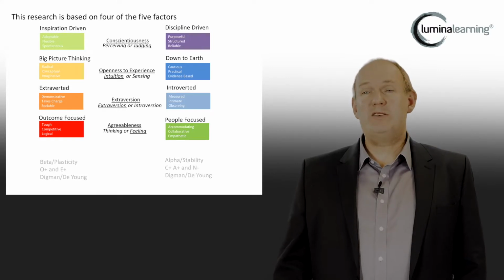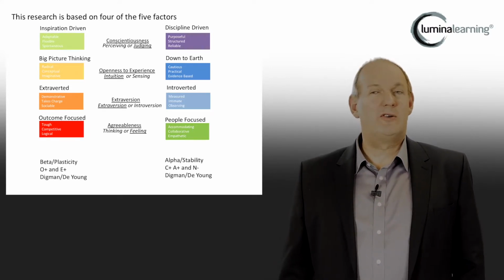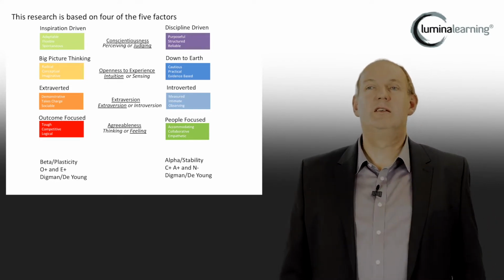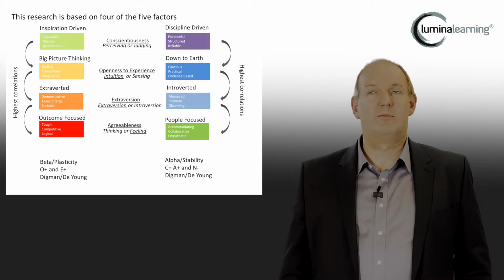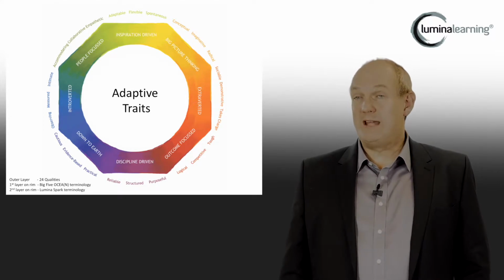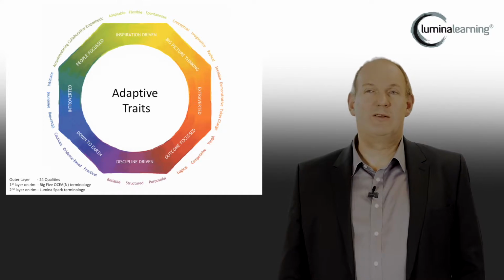Now, the measures here can be taken to a higher level, and the 2 higher order factors as identified by Digman and de Jong are also present here in beta and plasticity on the left hand side of the screen and alpha stability on the right hand side of the screen. The model measures these traits adaptively, that is in a sort of neutral or slightly positive way that's likely to be helpful at work.